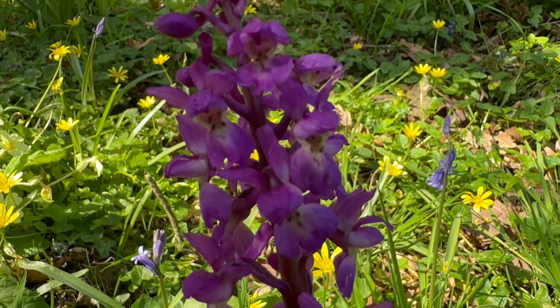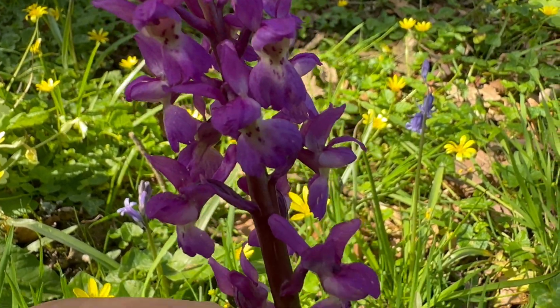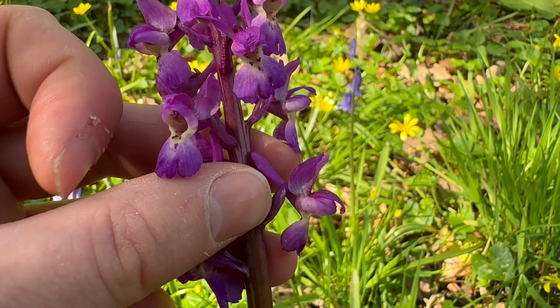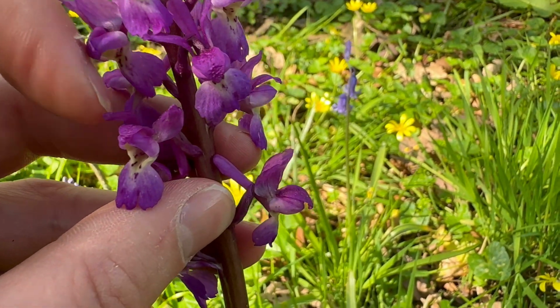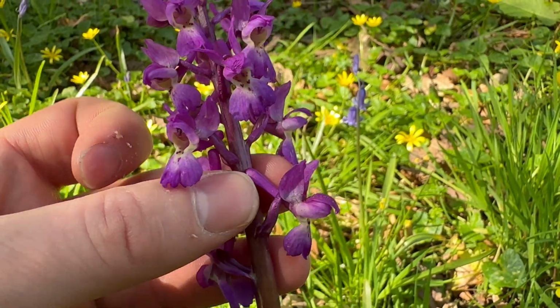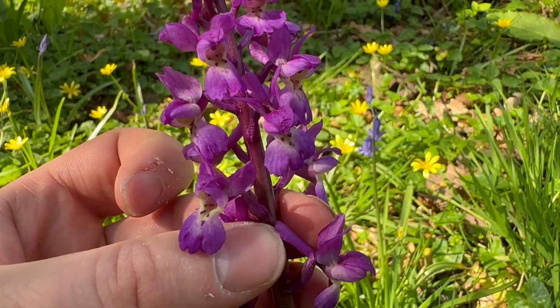The main features we're looking for though with the early purple orchid is, as I've said, the leaves have these purple markings, and also when we look at the flowers, if we look at the upper lobe, it doesn't have green veins on, which the green-winged orchid does.